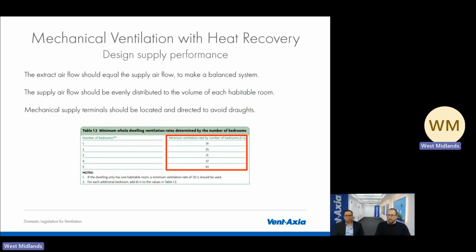The total supply airflow rate should be equal to the total extracted airflow rates. This will allow the system to be balanced, meaning the amount of stale air extracted from the wet rooms is replaced with the fresh tempered air into habitable rooms. This applies to both the continuous rate and the boost high rate. This needs to be achieved by proportionally distributing the airflow rate into each habitable room. Please note that background ventilation should not be installed in mechanical ventilation with heat recovery, as they can provide unwanted additional ventilation and reduce the system efficiency. MVHR should be designed to avoid the moist air from wet rooms recirculating into the habitable rooms.